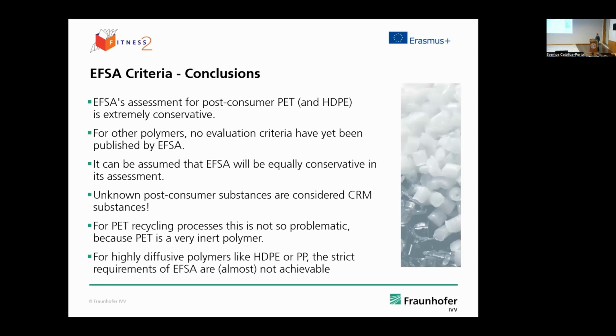And this is not so much a problem for the PET recycling process because, as I mentioned already, it's a low diffusive polymer. It's very inert. And we've just heard that the situation is comparable to other polymers like polystyrene, which are also low diffusive polymers. So there's a good chance that this will work equally like the PET. But for highly diffusive polymers like the polyolefins, these strict requirements are almost not achievable.